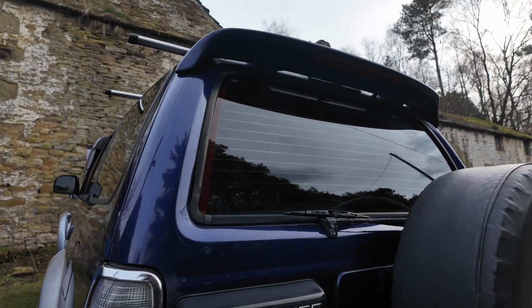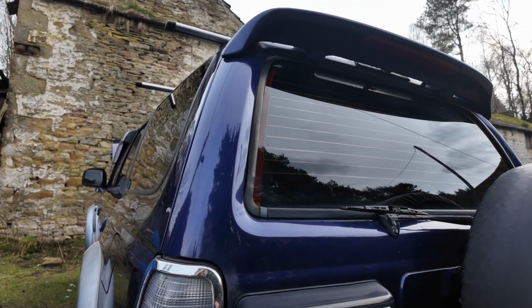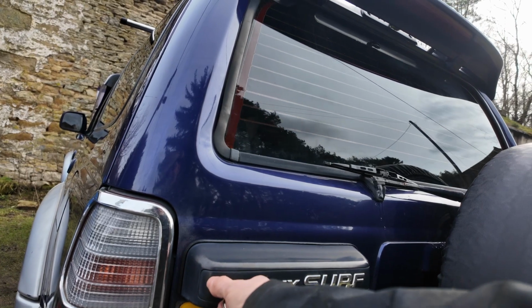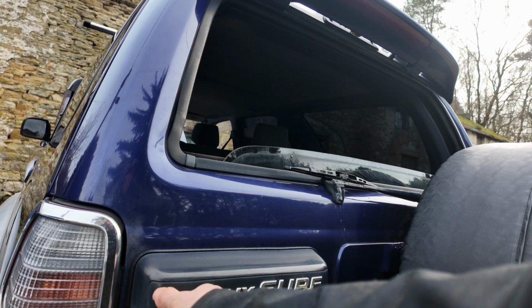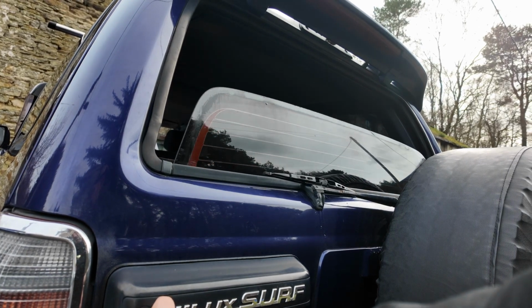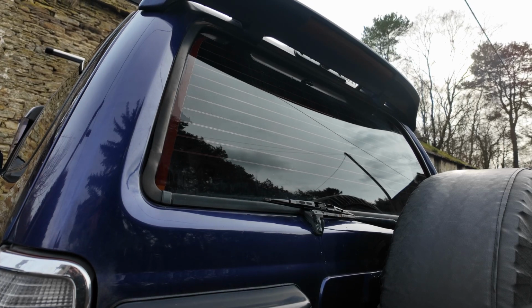Here's one thing that never works on these, and actually does on this one. Get the key to go in properly. Yes. Hilux Surf where the back window works. It's a rarity in itself.